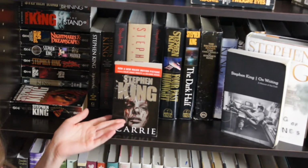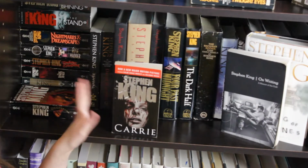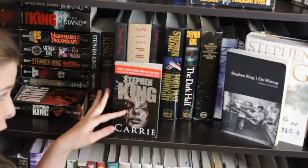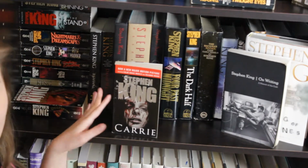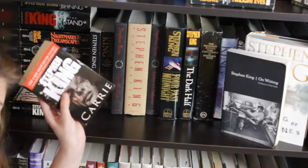And this is the new movie cover. And I don't know, a lot of people like Sissy, but I like Chloe Grace Moretz. I just love her as an actor. I've seen her in Let Me In, and I think she's a good actress. I like it.